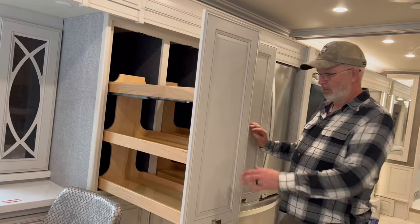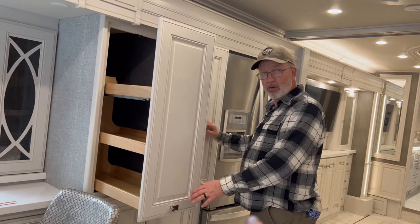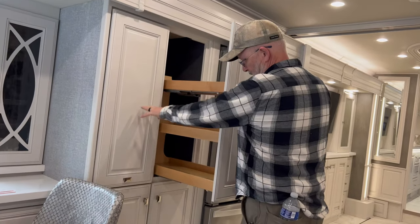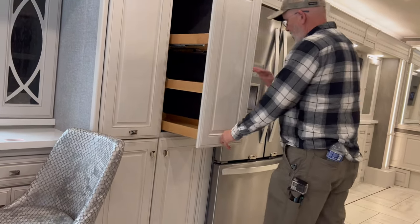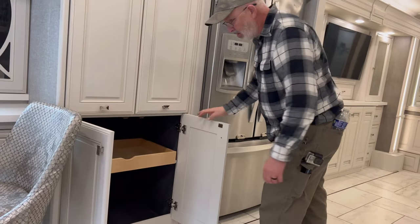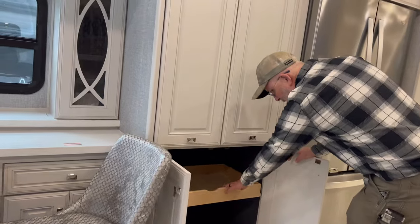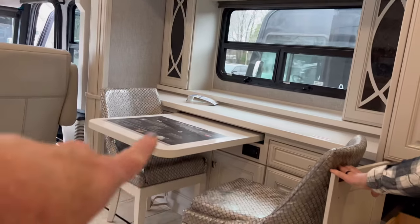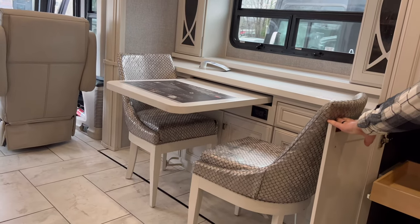Push this one in. So you can, no, push this. I pulled that one. There. So you can see it's a double pantry. And then what's underneath? Wow, another full pull-out door. But I love this. I like the table instead of the booth.